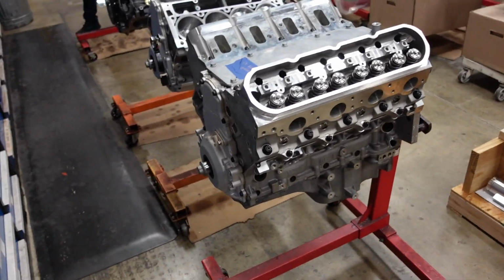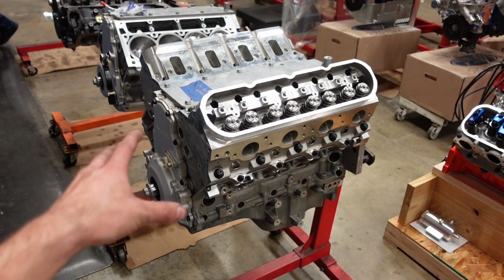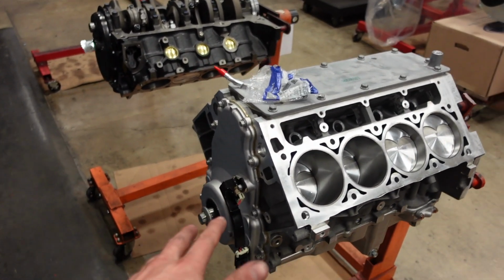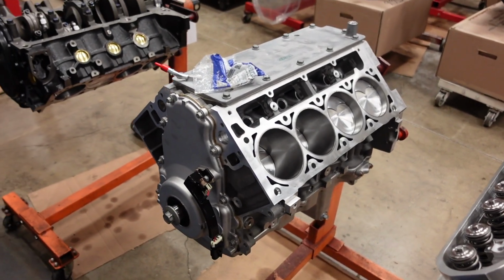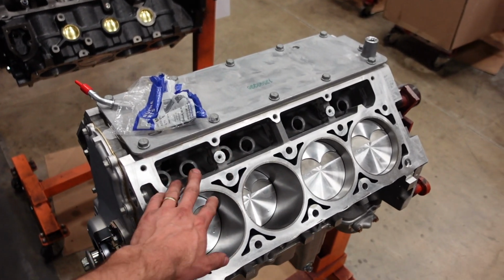Looking at our other engines, our 1,500 horse guy, still waiting on custom push rods. They should be here any day now, and we can wrap him up. This is going to be a really nice 416, about 600-ish horsepower and about the same on torque. He's currently waiting on some Gatorman link bar lifters as well.